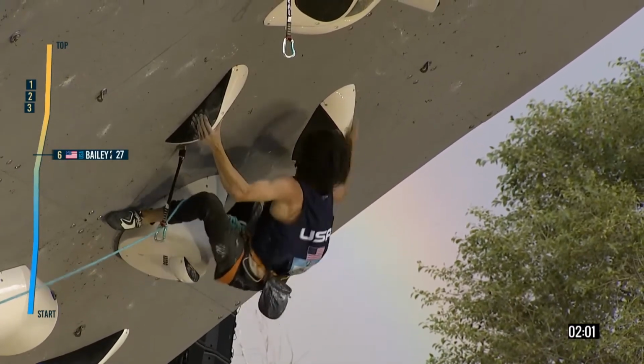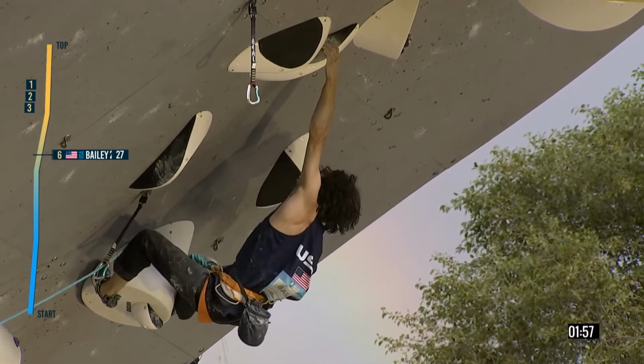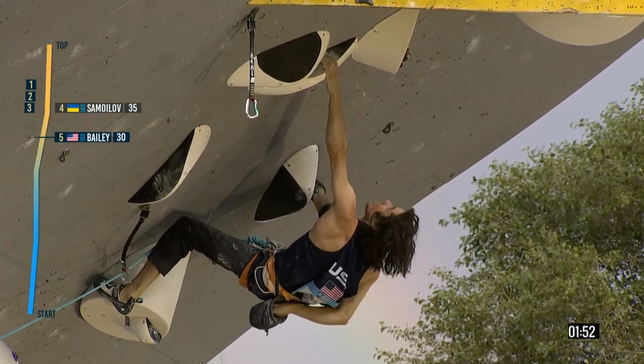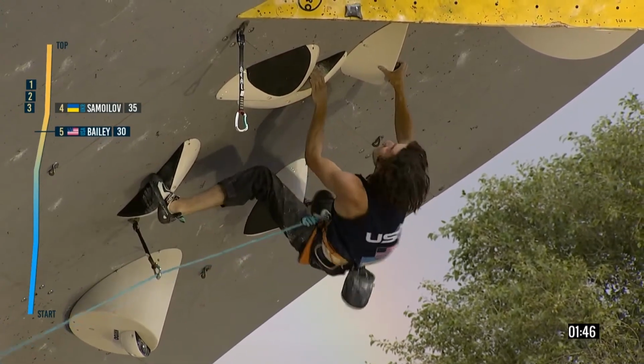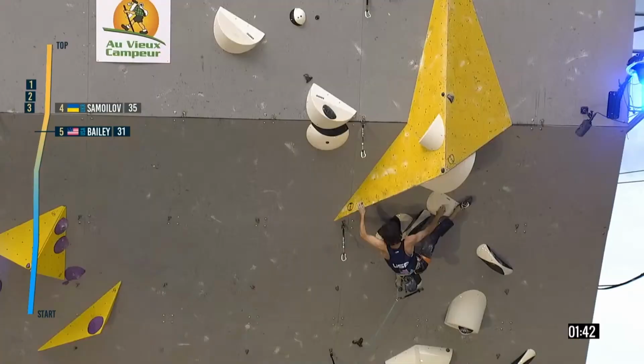Wow, this heel hook was... Yeah, it was also kind of risky, but it seemed quite stable for him. Yeah, there's not a lot on that white volume, is there? I think there's a little black hold underneath, but... We'll see when he moves that left foot. No, there's nothing there. No, there's nothing at all. It's just flat.